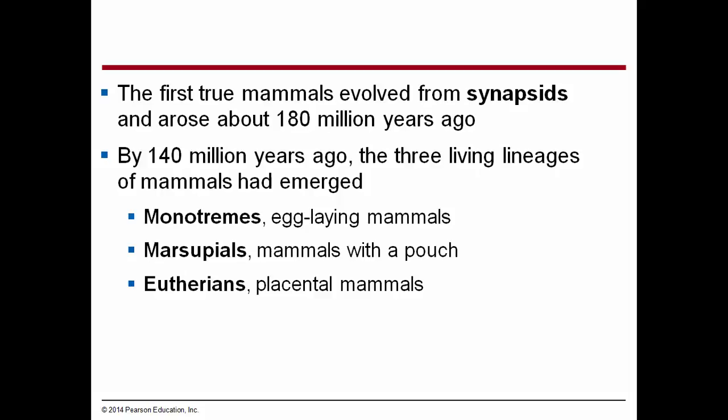The first true mammals evolved from synapsids. Remember, these were related to the Dimetrodon, which arose about 280 million years ago. By 140 million years ago, three lineages of mammals had emerged.